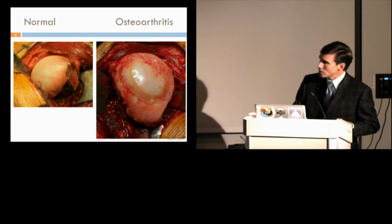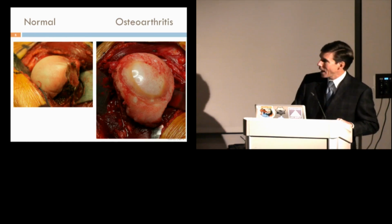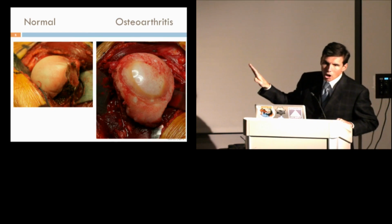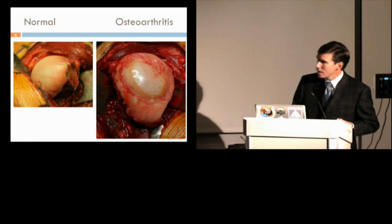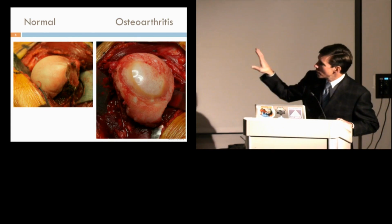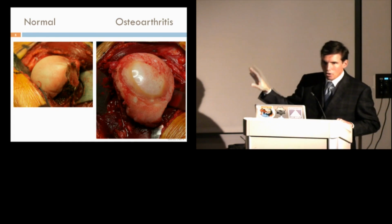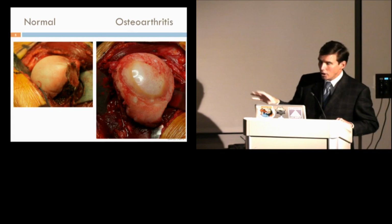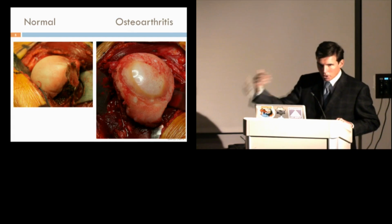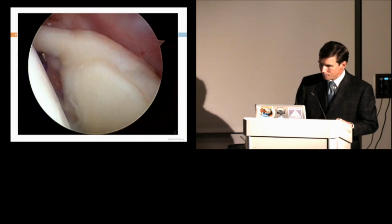On the right side, you can see a very worn-out shoulder, a shoulder that's flattened. The yellowish area is where the cartilage has been completely worn away. And that large teardrop down below is a bone spur. It's a big bone spur. Because there's no cartilage, there's no protection for that bone, and that can cause pain by causing inflammation. So inflammation happens in the joint, and then patients develop pain.